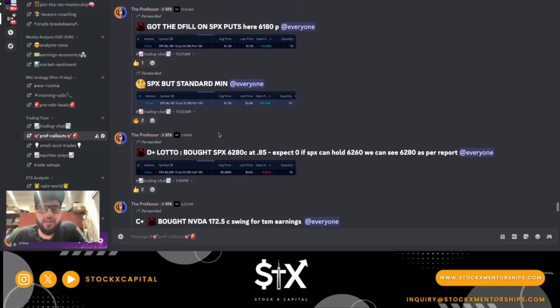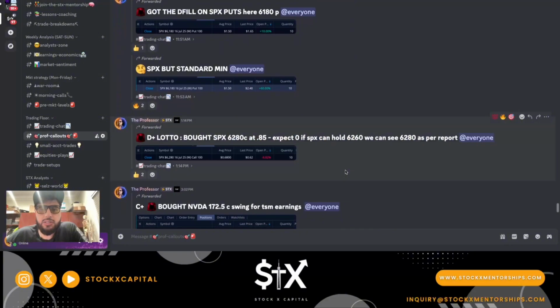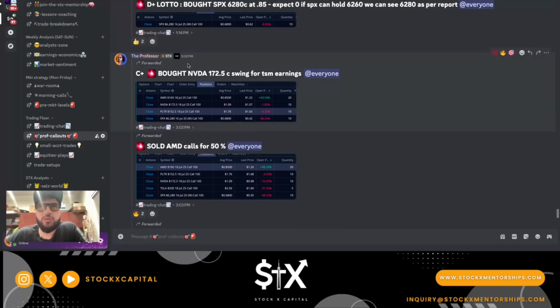We then later decided to buy a 6280 call lotto. I said expect zero. This one went bad, but we kept it small, which was under $1,000 on that play, but it was all profits. Okay, now here's an interesting trade that I want to go back to on the setups here.